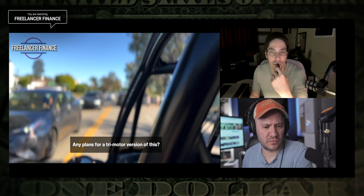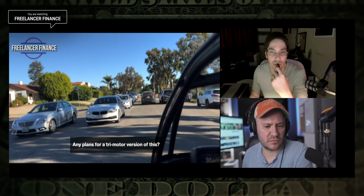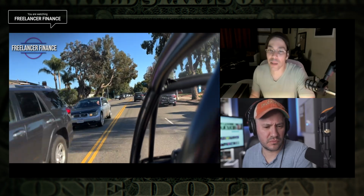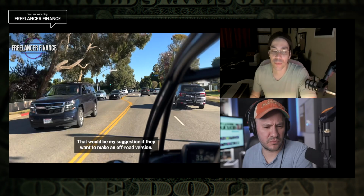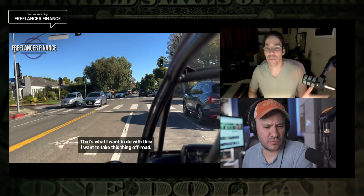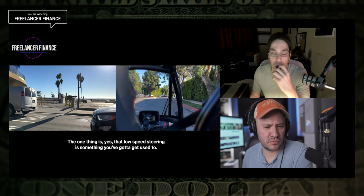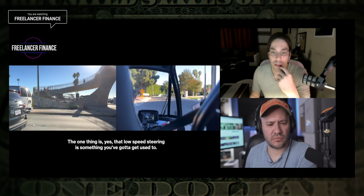Okay. It's got dual motors. Any plans to tri-motor version of this? There's been some conversations about putting a hub motor on the back. That would be my suggestion if they want to make an off-road version. The one thing is, yes, that low-speed steering is something you've got to get used to.